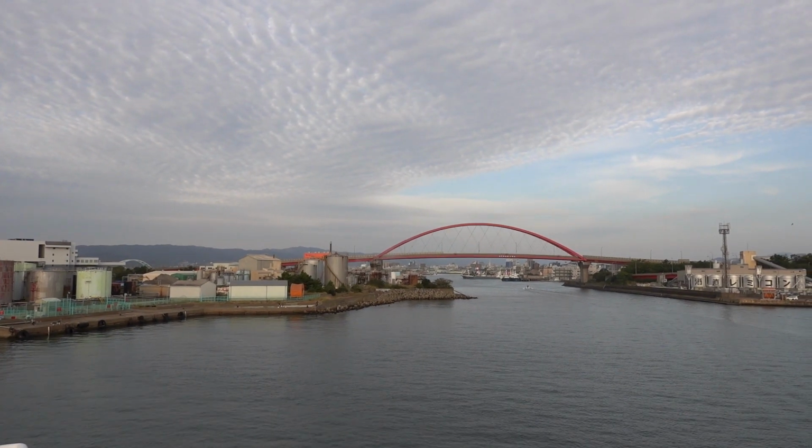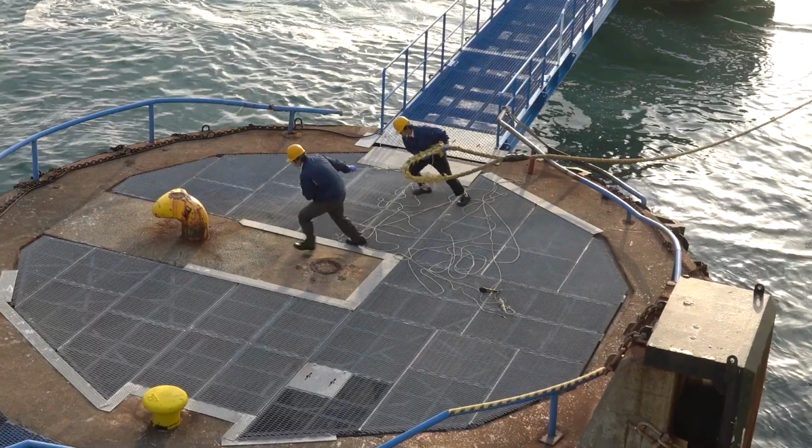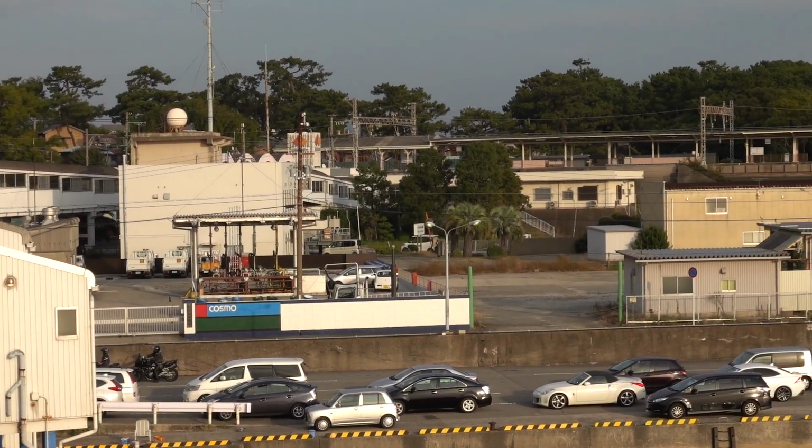After exploring Tokushima Central Park and taking a ferry over to Honshu, we're starting part 2 as we disembark and make our way to our hotel in Wakayama City. It was a short walk and, well, we'll catch you up in a second.